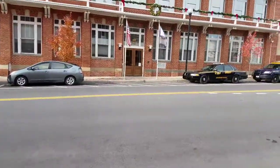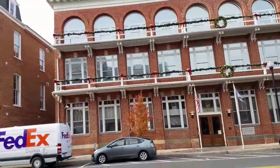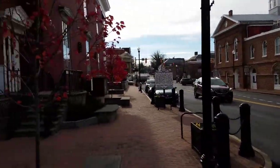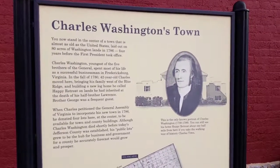Sheriff's Building. Judicial Center. As you can see, they're getting all the Christmas decorations up. I'll show you the front of the courthouse here in a little bit, but we'll just start our tour. Charles Washington's town.